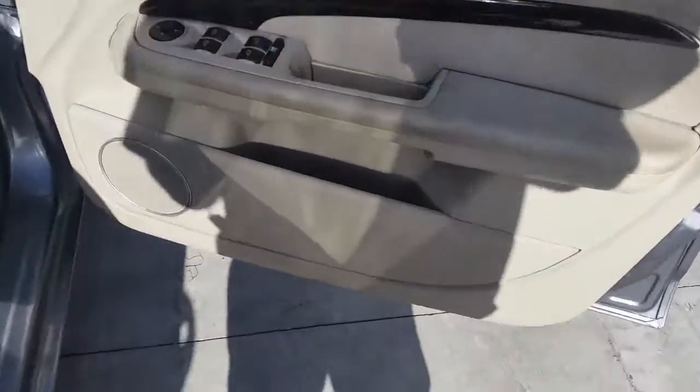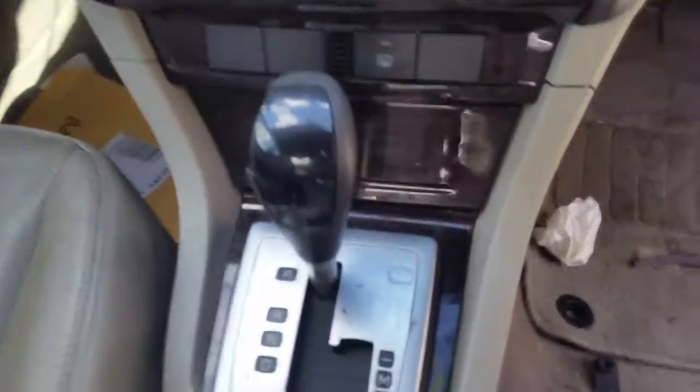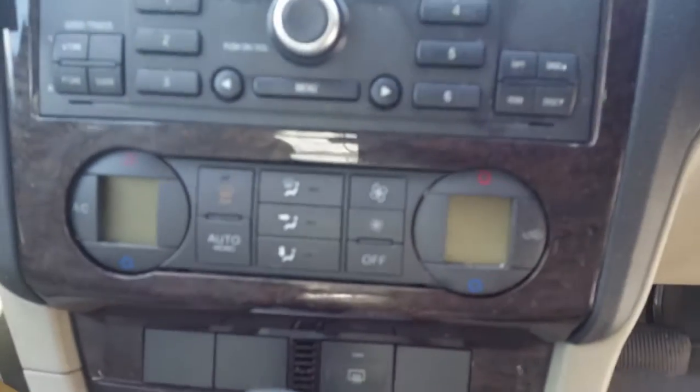Got the driver's side door trim, power window master switch. This vehicle is fitted with grey or tan leather interior. It's got a tan leather center console lid, automatic type console, automatic gear shifter, climate control dual zone heater controls, factory 6-stack CD player, courtesy lamp, left sun visor, right sun visor, instrument cluster.